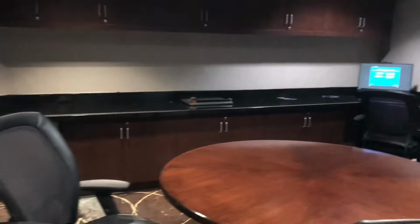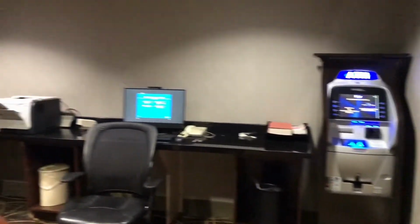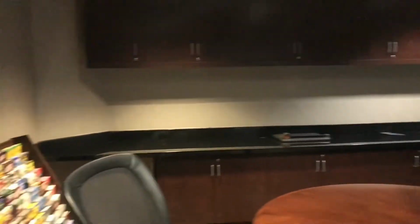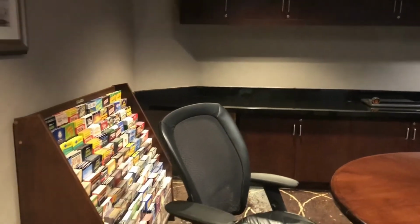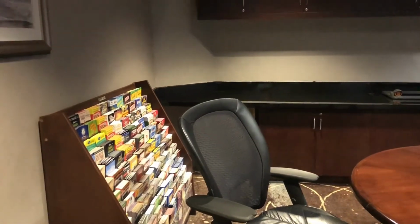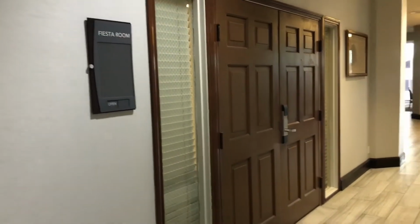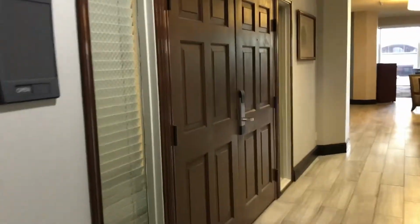Let's take a look inside. So here you can have an impromptu meeting, use the computers, have access to the ATM, and it looks like they have a printer, even a cutting machine, and there are little maps for things around the San Antonio area. And to the right is the party room that you can reserve for bigger meeting groups.